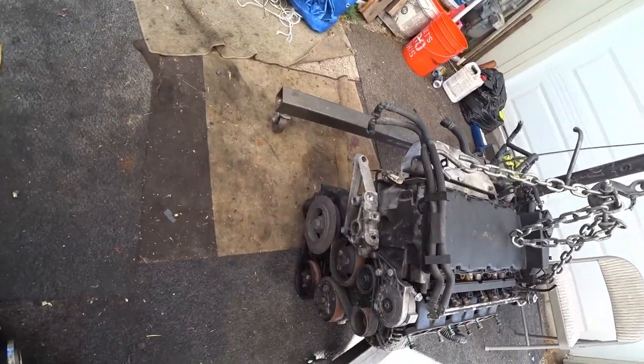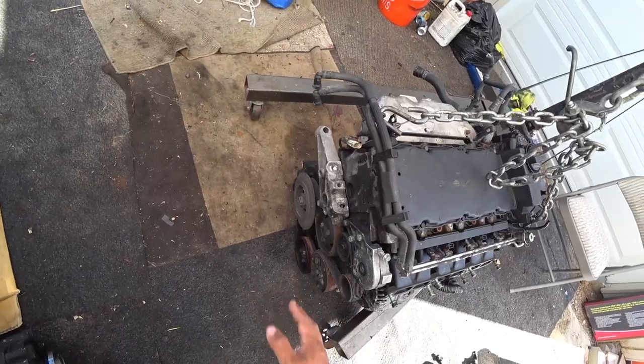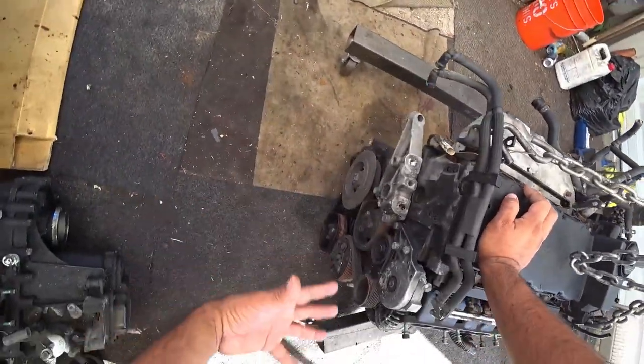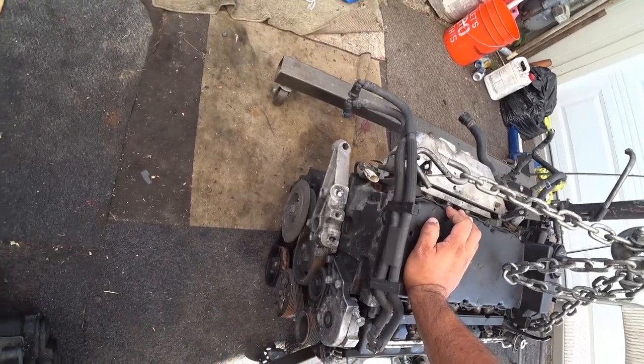So we have to make sure we take our time and remove these properly without causing any damage, and obviously again labeling them. Anything that does get damaged, make sure you remember when you take them apart, or label them as damaged, so you remember to replace that with new parts.